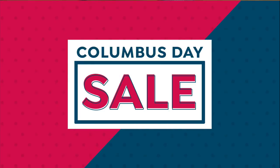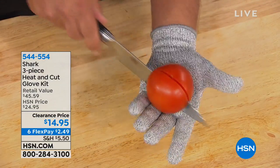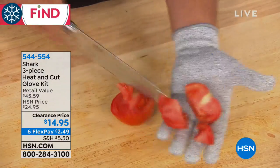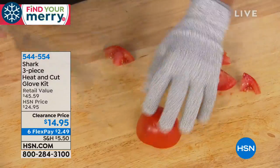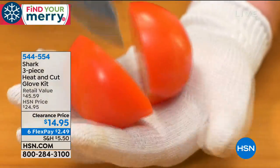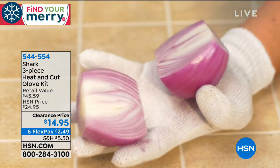All right, so we're going to continue on. Thank you, Ms. Stephanie. And we're going to talk about the shark. Not the shark that's in the water, but the shark glove that we have for you. And look at what my man John Florell is doing without fear. He is slicing and dicing and cutting against the hand because he's got what I call the perfect set of kitchen gloves.